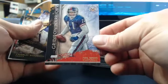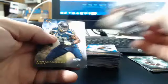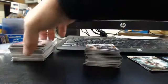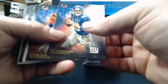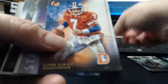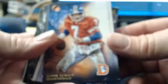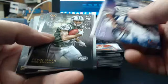Our next Gridiron Warriors also going to the Giants, Phil Simms. Hey, don't jinx yourself. Darrelle Revis for the Jets. Hate my camera. There we go. Okay, Strength, Mr. Bob Lilly for the Cowboys. Of course, it's not numbered. Nice one for the Ravens.